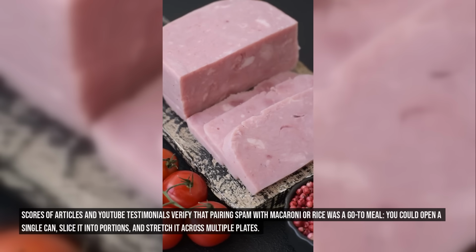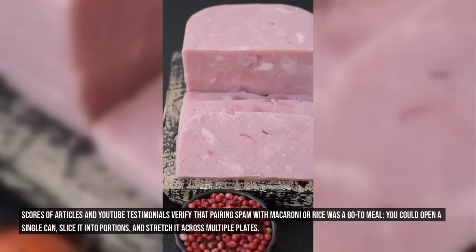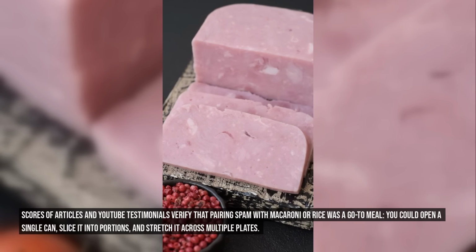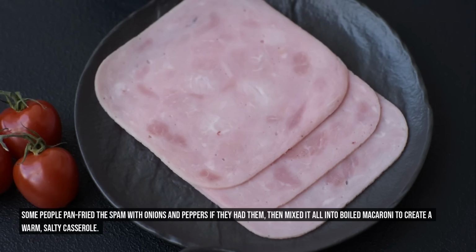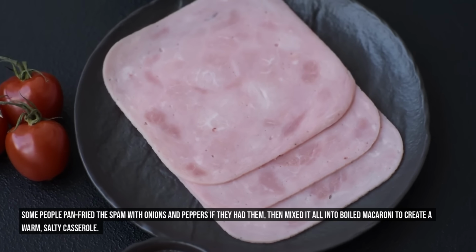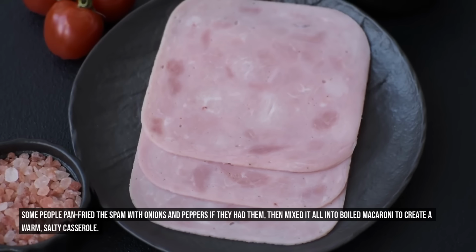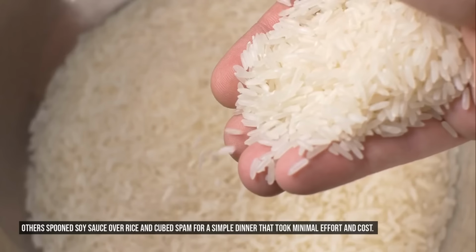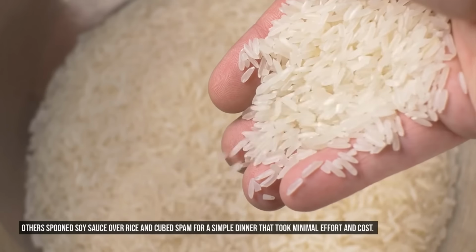Scores of articles and YouTube testimonials verify that pairing Spam with macaroni or rice was a go-to meal. You could open a single can, slice it into portions, and stretch it across multiple plates. Some people pan-fried the Spam with onions and peppers if they had them, then mixed it all into boiled macaroni to create a warm, salty casserole. Others spooned soy sauce over rice and cubed Spam for a simple dinner that took minimal effort and cost.